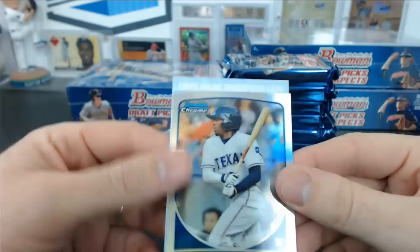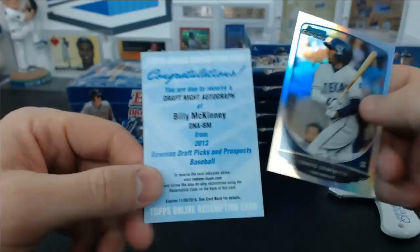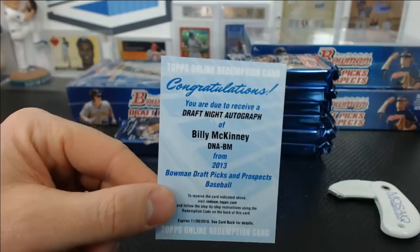Oh, Draft Night autographed. Wow, those are rare. Have we hit any Draft Night autographs? I don't even know if we have. And it's Billy McKinney's Draft Night autograph. Is he the A's? Billy McKinney, Draft Night autograph. Who the heck is Billy McKinney? Those are tough to hit.